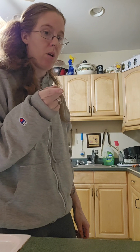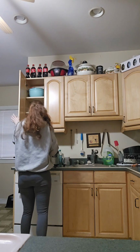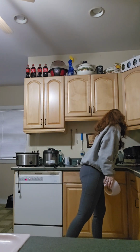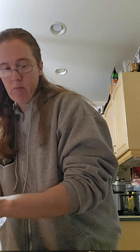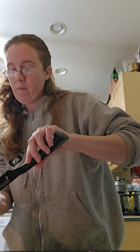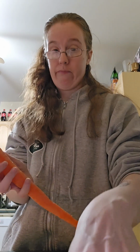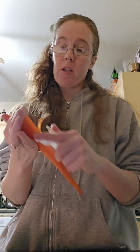So I need to grab a bowl for all these veg. All right. Peeler for carrots. Okay, so I'm done with the leeks. My husband's never had leeks before, so I'm not sure if he's even gonna like them, but this is what we're using. I don't have any cabbage either, so peel these.